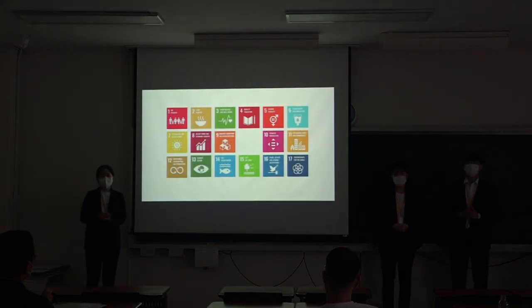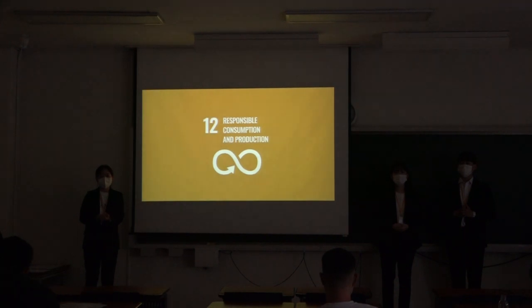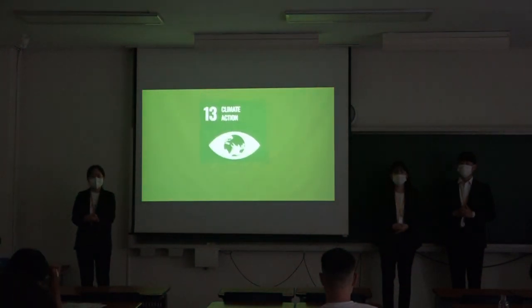Closer maximally applies the SDGs, targeting responsible consumption and production and climate action, to create social and environmental impact.